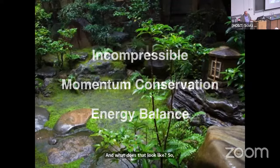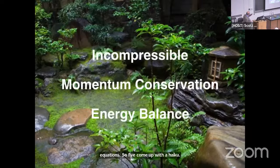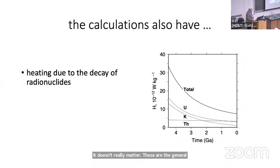Geologists don't like equations, so I've come up with a haiku. Incompressible momentum conservation energy balance that explains the equations we use. It doesn't really matter. These are the general equations that most people in geodynamics would use for this kind of modeling. We're doing this in a three-dimensional sphere.